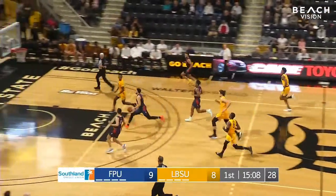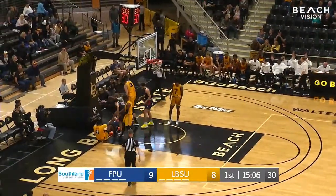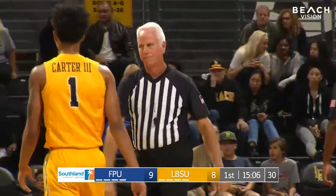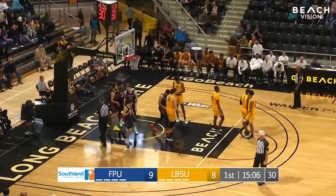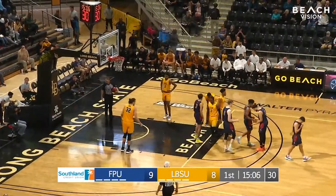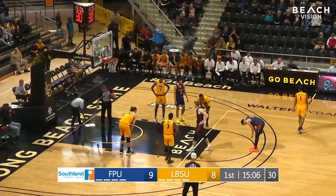Fresno Pacific comes back the other way. Hill into the paint with a right hand, gets fouled. And Hill is down and appears to be hurt, shaken up here, but now helped to his feet. He hit the ground hard. The foul on Chance Hunter, and now two free throws coming for Elijah Hill, the redshirt junior from Bakersfield.